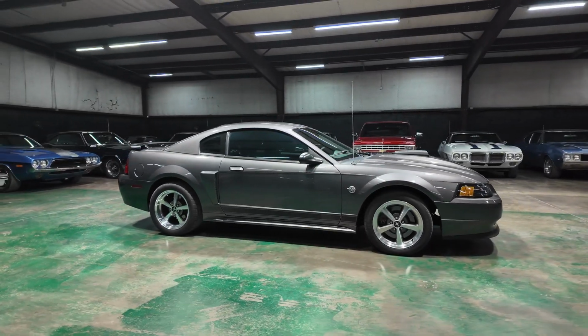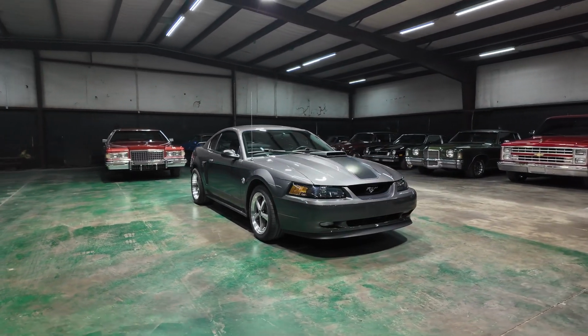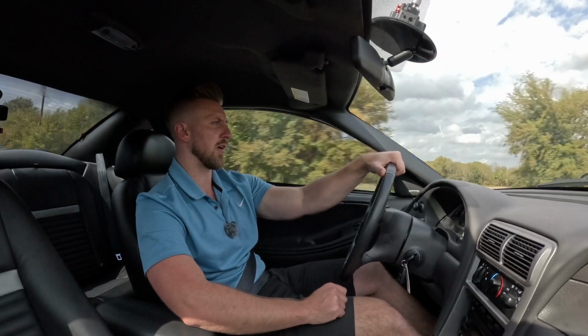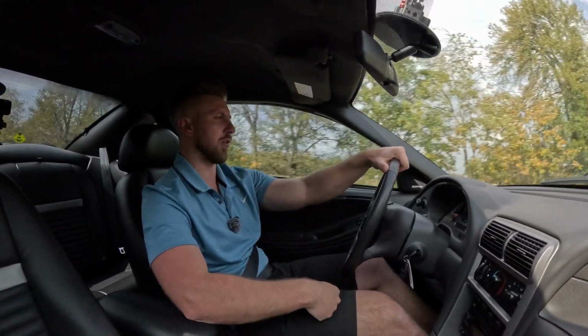The rear wheels, the 10-inch wide rear wheels, make such a difference, especially with that big tire that's on the back. It just gives it a really aggressive stance, and especially if you look at this car from the back side, how wide the rear tires are, it looks really cool.